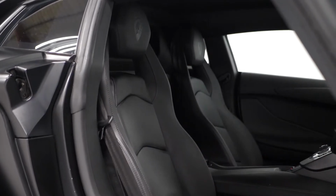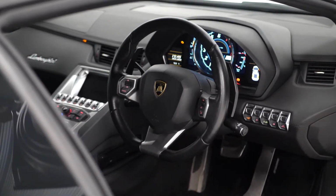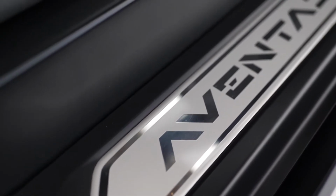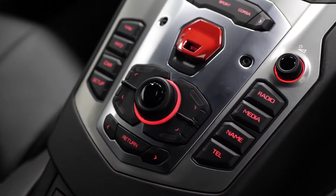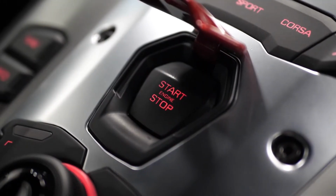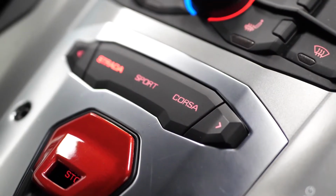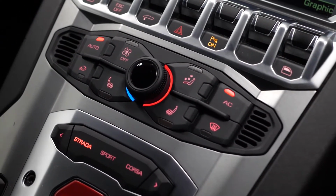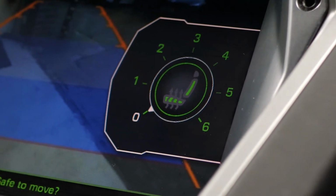You've got a full black on black leather interior with the Lamborghini logo embossed into the headrest. You've got your leather wrapped multi-function steering wheel, your Aventador kick plates. On the center console you can see some of your infotainment controls, your push to start button with the red folding cover. You've got some of your dynamic driving modes, access to your heated seat functions. From the controls further up you can see them being displayed on the center screen here.